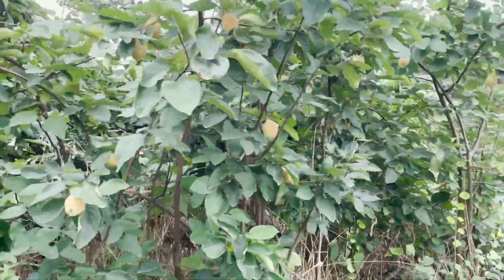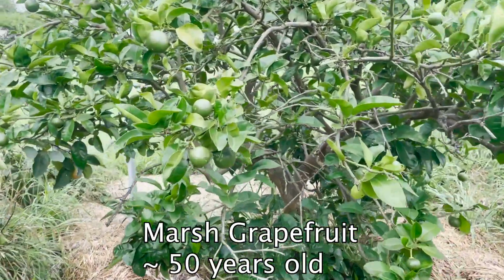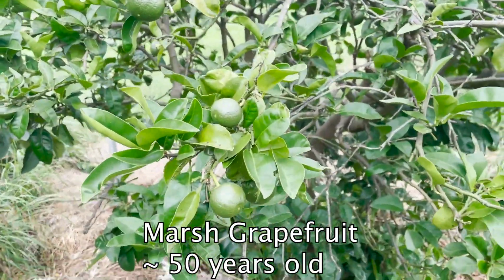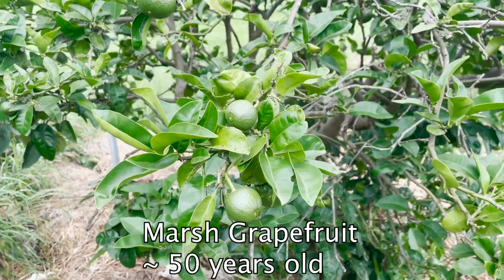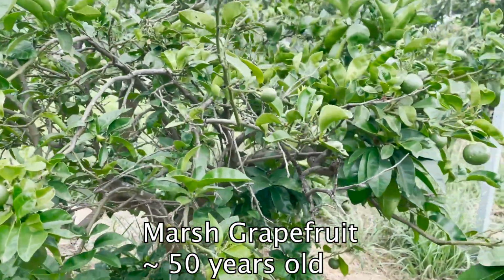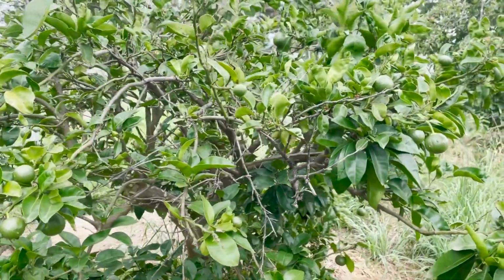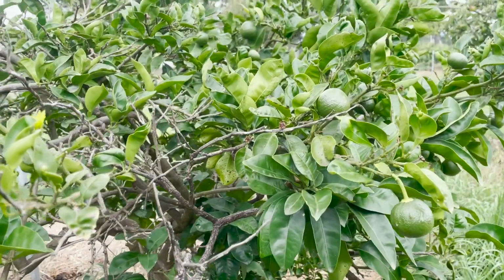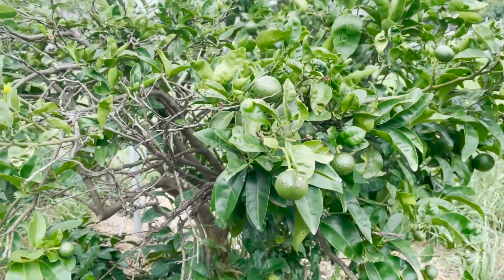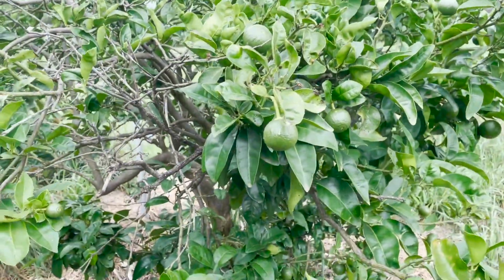Then we have this Marsh Grapefruit, and it is probably between 50 to 60 years old, and it was transplanted here a few years ago, and this is the first time it's starting to give fruit since its transplanting. So yeah, that should be really good.